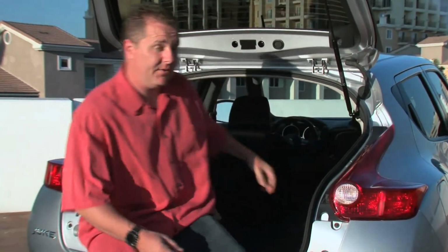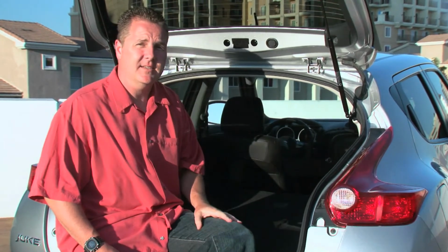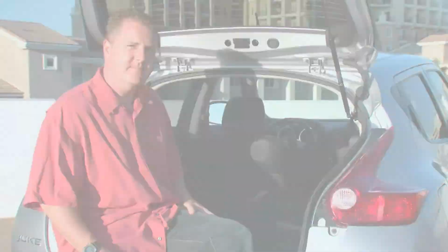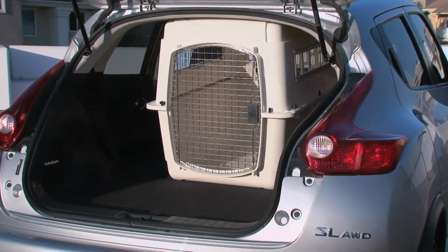Now, if you want to get the seats to go down and maybe carry an item that's too large to fit in the trunk of a sedan, just go ahead and hit the easy releases and you get a flat cargo area. There's easily enough room to carry large items like a dog kennel.